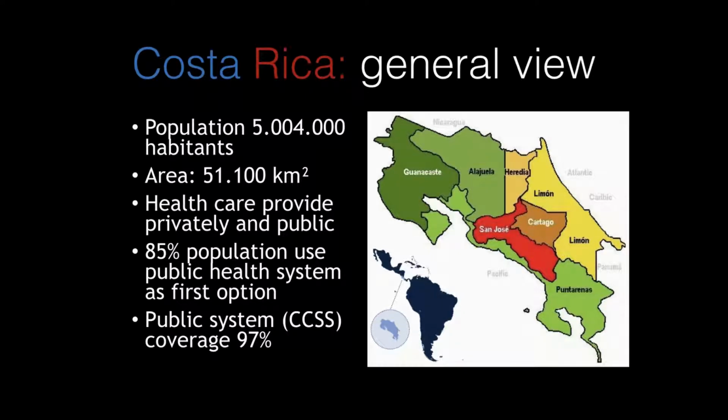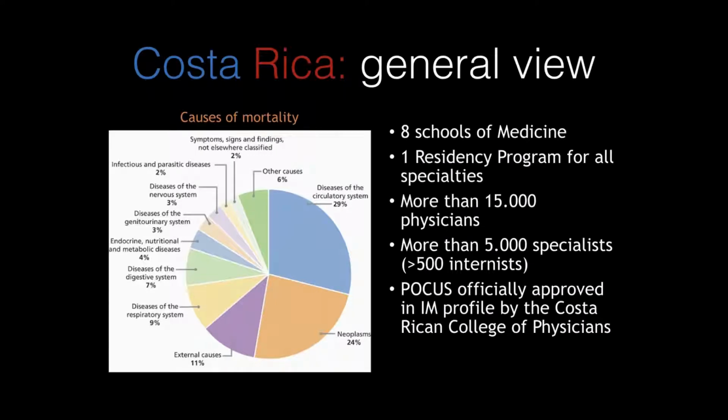Costa Rica is an underdeveloped country, if you want to say in a way, but we have the same causes of mortality as a first world country. Actually, the first cause of mortality is circulatory system disease. Almost all cardiovascular pathology could be assessed by POCUS. So I think that's quite important.